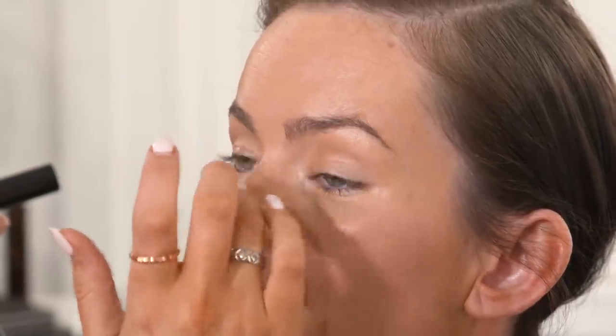You can blend it with your fingers, so easy. Make sure they're clean fingers. Yeah, true, yeah. I forgot to wash mine after my egg sandwich. No, I'm kidding, I'm kidding.